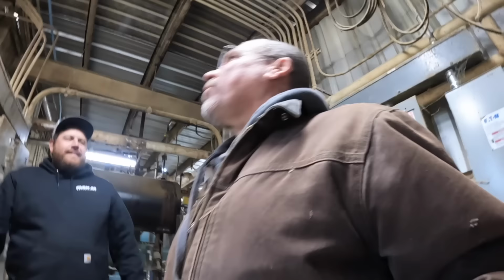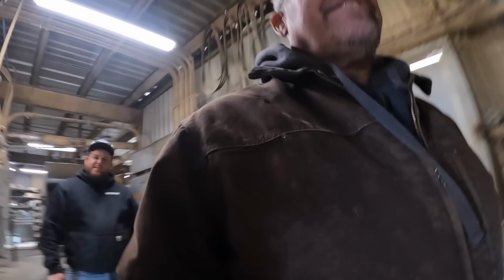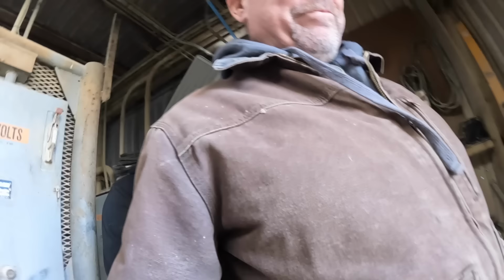Look at all these control panels. There's 1,200 amps of service out here. Yeah, I see this. 480 volts, two panels, 3, 4, 5, 6, 7. Yeah, there's plenty of electricity moving around in this little room.